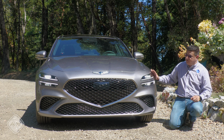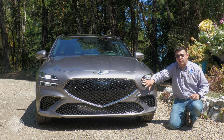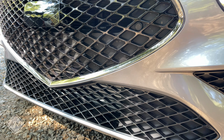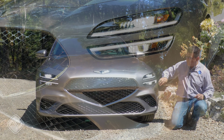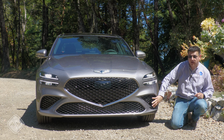For 2022, the big change happens up front, where we find a new grille design that makes this look a lot more similar to the larger G80 and G90 with the distinctive quad headlight arrangement that we find in those models as well. In the front, these are actually separate modules integrated into the bumper, so one module up top, one module down below, and then there are 4 LED modules in each side. No fog lights below in this trim.